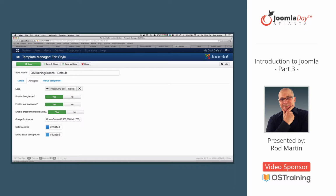I don't have to actually do that in my CSS. I can enable Font Awesome, which enables me to put those little icons everywhere. And I have a color scheme where it's blue, and the menu active background is a different shade of blue. That's it. Those are all the options I get.